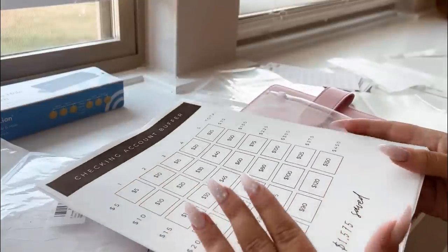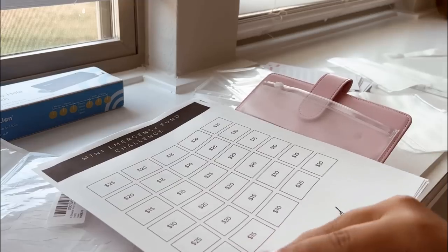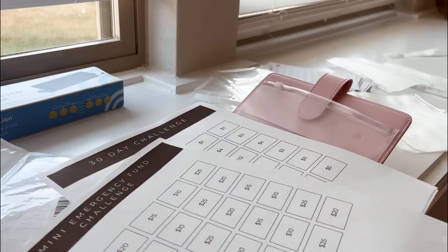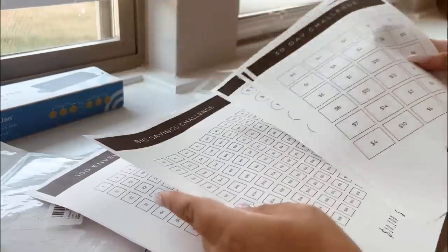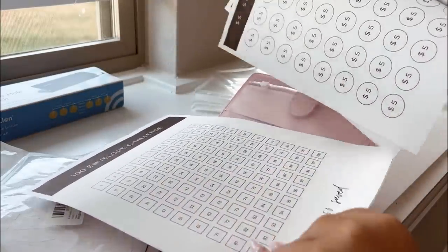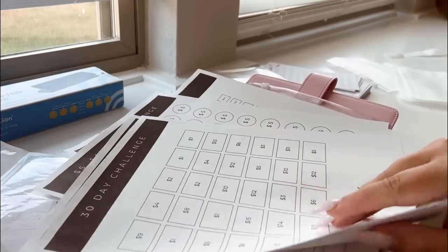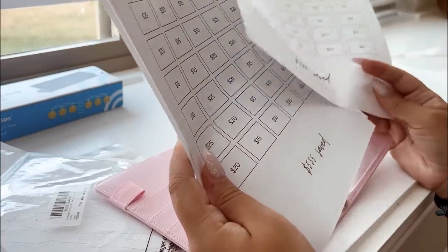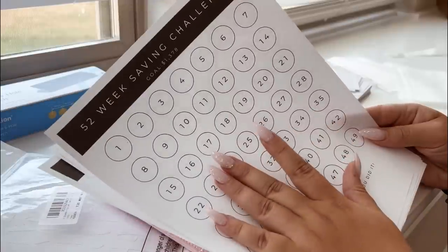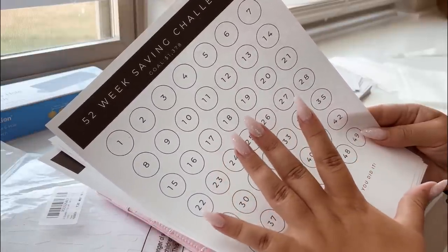Now, for me personally, I think I want to start off with a couple big ones and then one small one. I think the first ones I'm going to focus on are the mini emergency fund, the 30-day challenge. I want to start with the big savings challenge and the 100 envelope challenge. Now, like I said, the big savings challenge that I have on here is going to be for a house. And then the emergency fund is simply for emergency funds. So the 52-week challenge I plan to use for my future. Just myself.